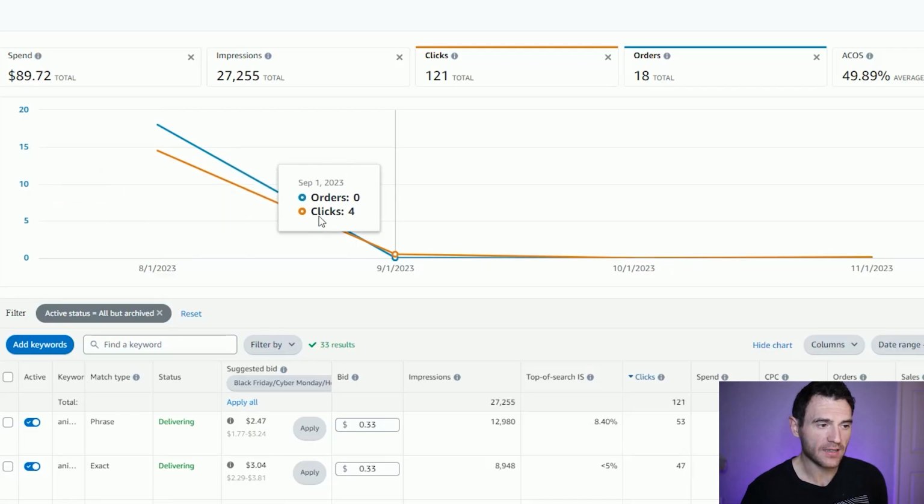And then what I did is moving forward, I tried to optimize these keywords. But then as you can see, we got 4 clicks in September, 0 clicks in October, and 1 click in November. And this is because it's a competitive area and the bids were just too high. And having an ACoS on this ad of almost 50% is just not worth it. You know, what's the point? Why am I spending more money than I'm getting in? I did that at the beginning because it helped me rank organically for keywords.